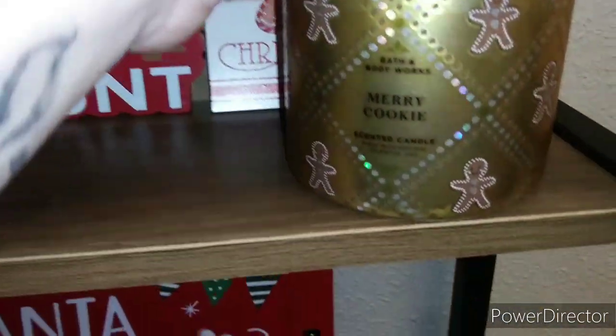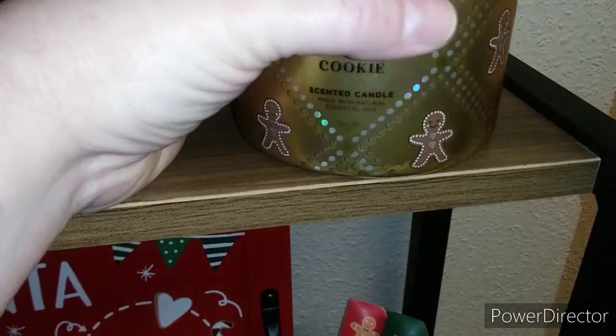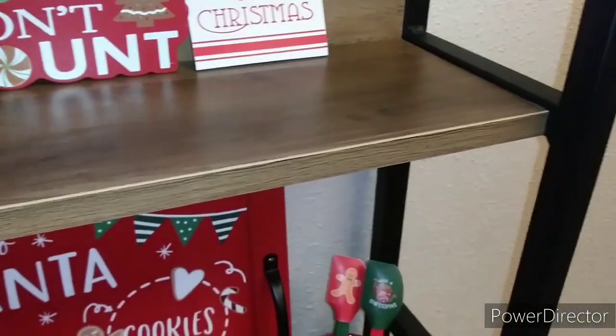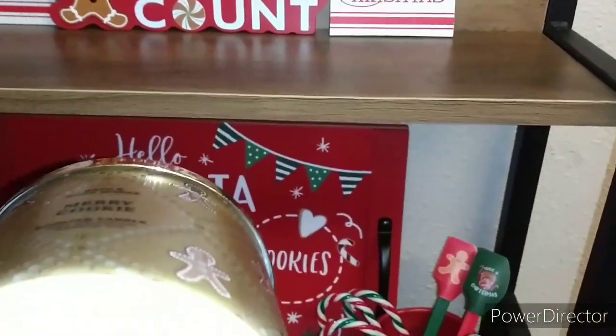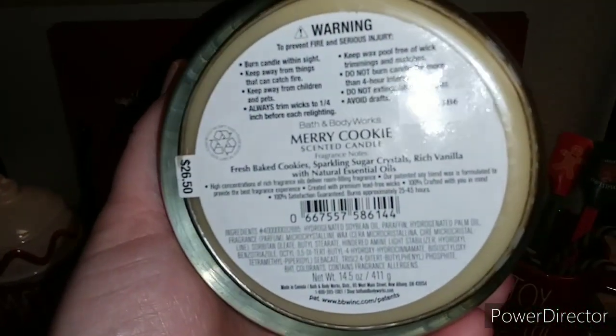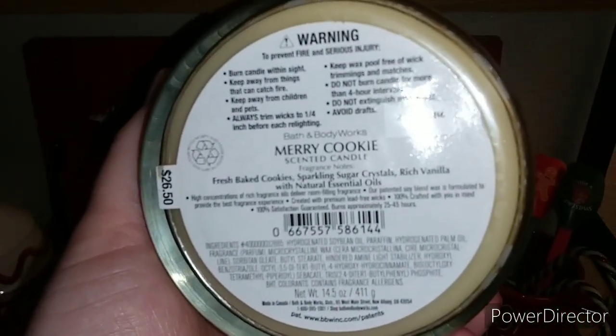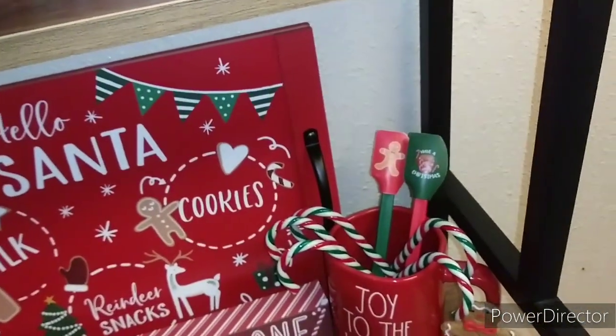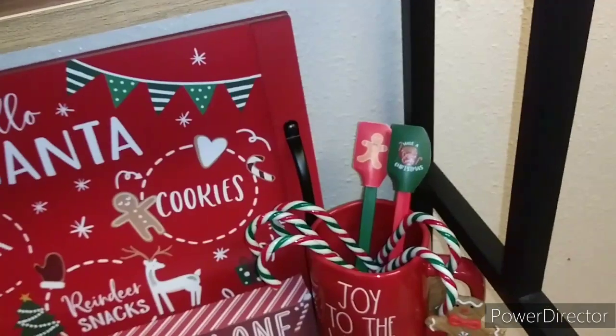And this one has an amazing scent on cold. And I give it a 10 out of 10 when it's burning. It has a great throw. And then here are the keynotes. Fresh baked cookies, sparkling sugar crystals, and rich vanilla. I am obsessed with this candle. Love it so much.